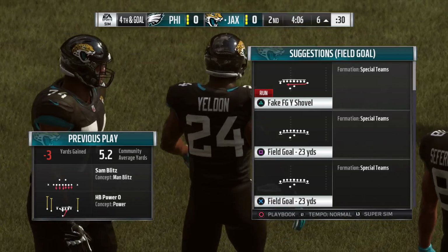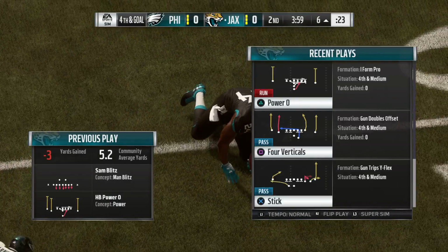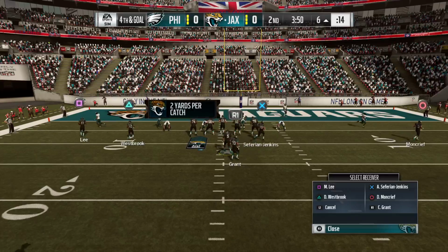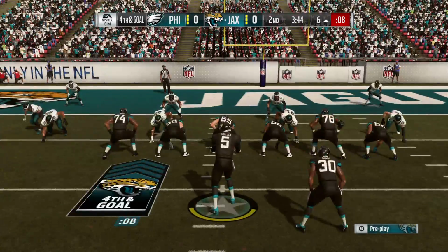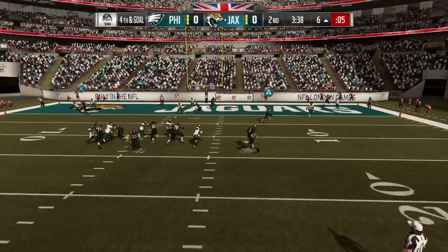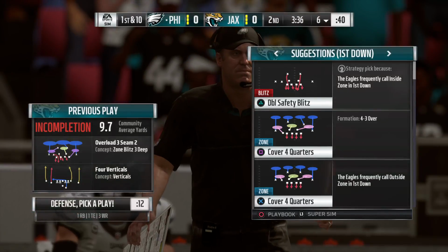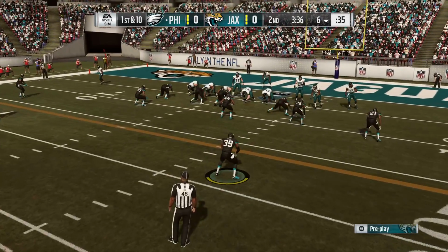Now I wouldn't be surprised if they go for it. 3 points is not ideal, it's not what they want, but it's still only the first half. Take the 3 points and move on. This is incomplete. They can't hook up here on the fourth down pass attempt, and the Eagles defense is able to hold. A chance to get some momentum here in the second quarter, getting their first trip into the red zone, but unable to get it across.